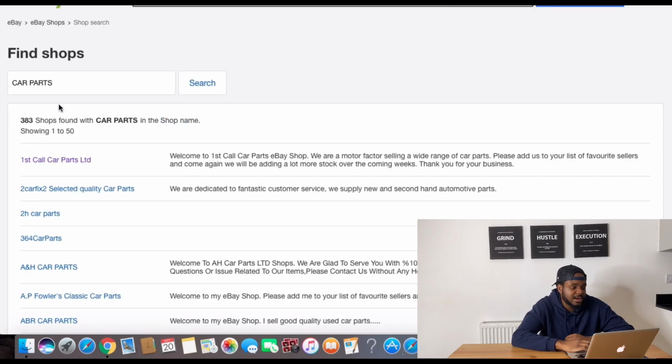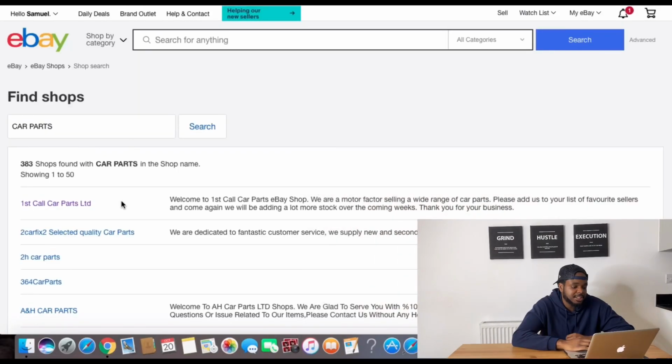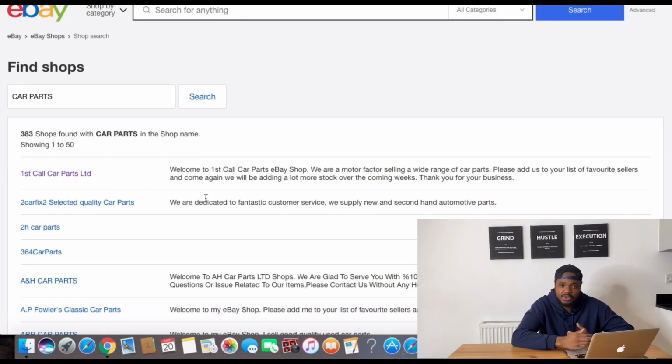As we can see now, it says here that there's 383 shops found with car parts in their shop name. This is why it's important that whatever product you decide on selling, you try and put it in the name of the actual business, so that whenever customers are searching for that product, it's going to pop up on this page right here. So you have a higher chance of making sales.